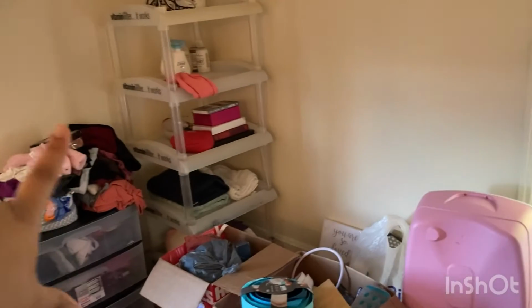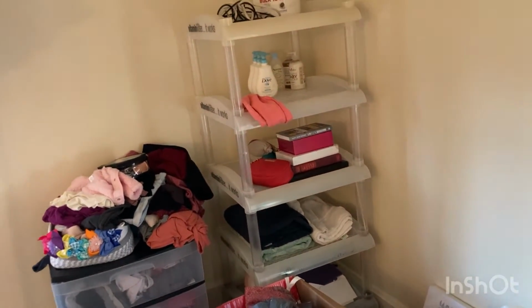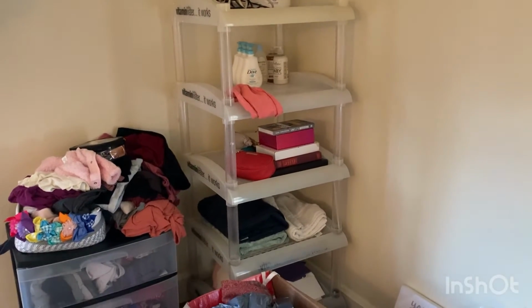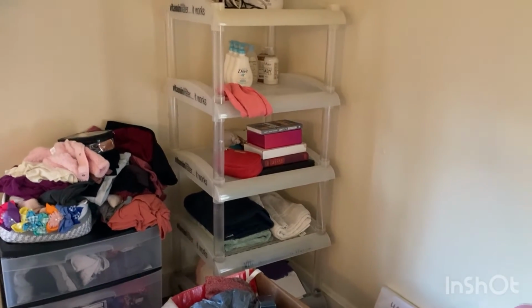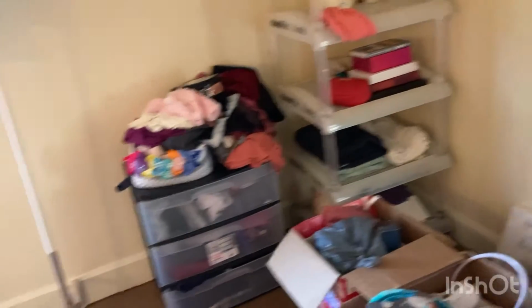This little vitamin thing is going to be a project. It's just a reusable shelf. My boyfriend's brother had it as a shelf, and I asked them if I could have it, and they said yes. So I'm using it as a shelf. Like I said, I'm on a budget, so I'm trying to reuse everything I have.